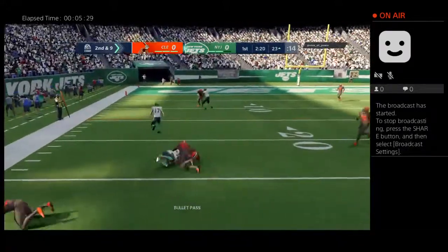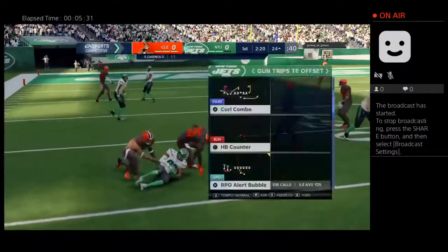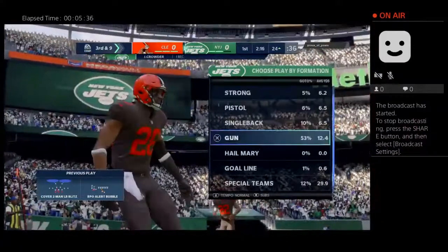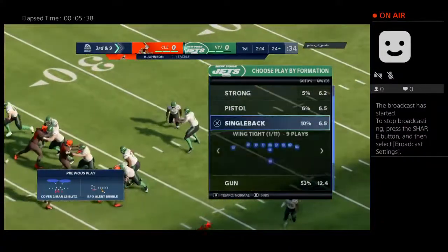A quick throw out wide, caught by Crowder. And he maybe makes it back to the line of scrimmage. That's it. No gain that time on the completion, and it'll be 3rd down.